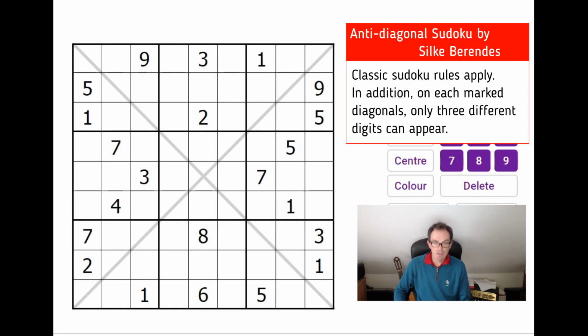Today we're going to take another look at a puzzle that appeared in the World Sudoku Championship, I should say. And we're lucky enough today to host a puzzle by Silke Berendes, who is one of the most famous puzzle authors from Germany. She has done many of the rounds for the 24-hour championship that happens in Hungary every year. And in fact invented the compass puzzle.